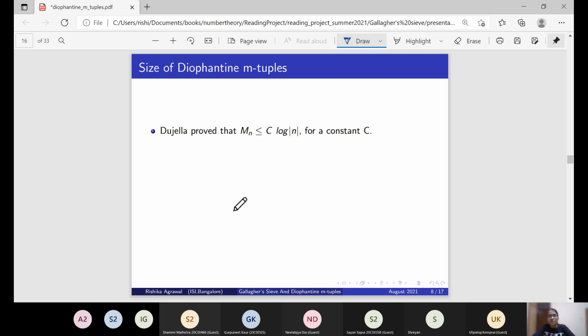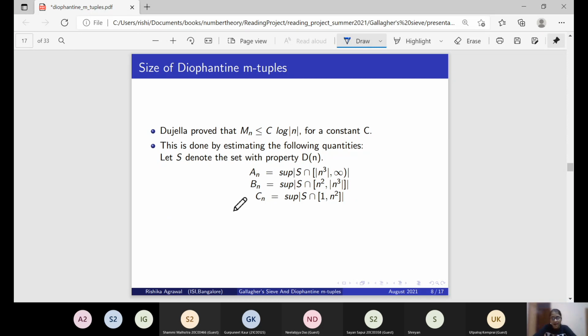Moving on, for general n, Lugela proved that Mn is less than or equal to a constant times log n. And this was done by estimating three sets. Let S denote the set with property Dn, so we'll partition the set S into three sets, An, Bn, and Cn. The first, An, will consist of the set S intersection from n cubed to infinity. Bn will be S intersection n squared to n cubed, and Cn is S intersection 1 to n squared.